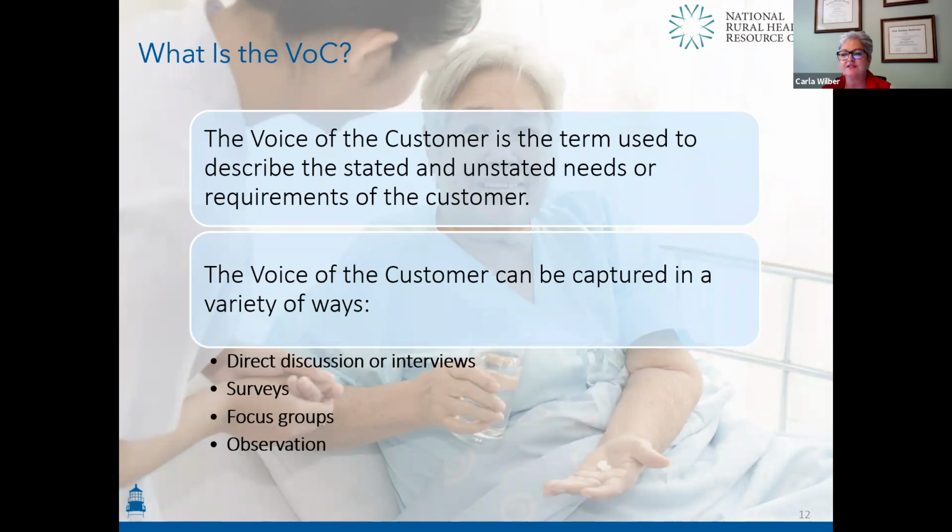So the voice of the customer is a term that's now used to describe the stated and unstated needs or requirements of our customers. And the voice of the customer can be captured in many ways. We can have direct discussion with our patients and family members, or do focused interviews with them. We can survey. Of course, that's what an HCAHPS survey is. But many times we don't have a high return rate. So there's nothing wrong with doing a survey, not, of course, your HCAHPS, but a little focused survey while our patients are getting ready to leave or while they're there.